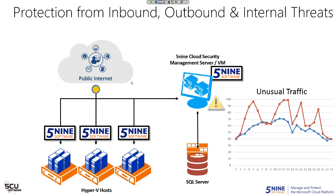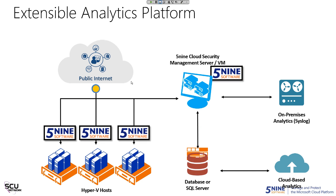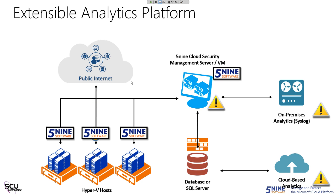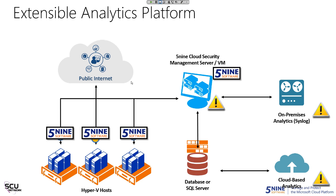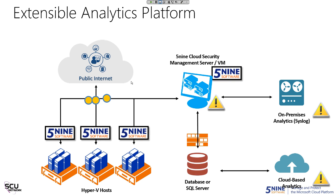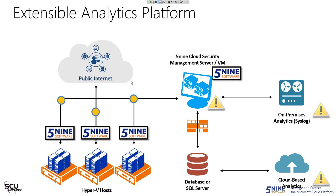Now, analytics is something that these large organizations really, really like. Being able to track this data and understand how things have behaved and how they can be improved. So we have an extensible logging platform, and this is something that all security organizations need to have. You need to be able to figure out a way to take the data that's provided by the security tool and understand it, adjust it, customize it to what you need for your environment.